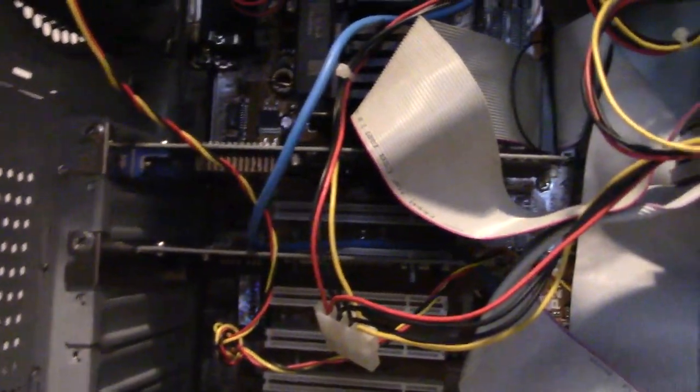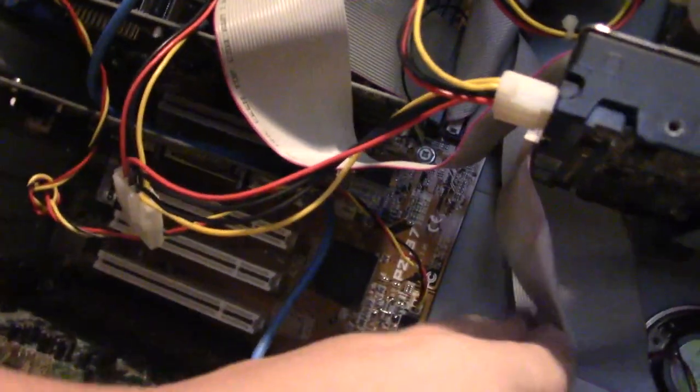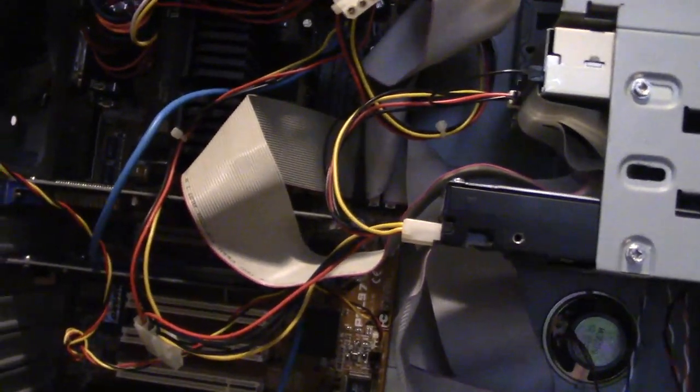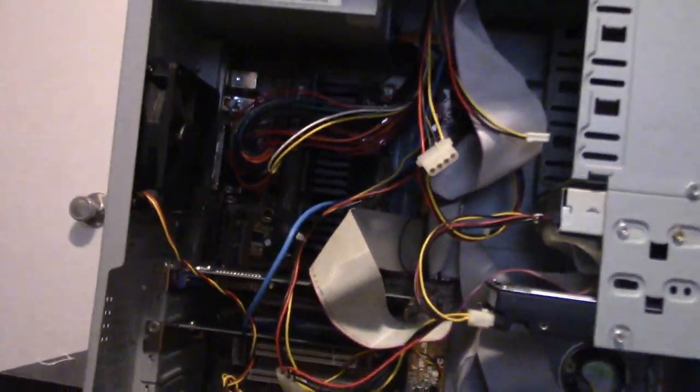Now the exact model number of this motherboard, I don't see it on here. Oh, here it is. It's an Asus P2L97, released in, I believe, the latter part of 1997.